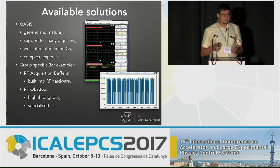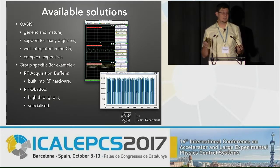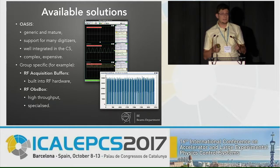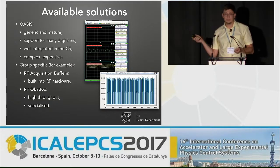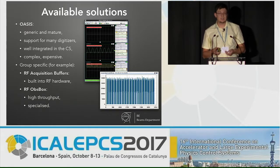Unfortunately, it's also a bit complex. And because it requires a lot of specific hardware like VME crates and the payload cards, it's also kind of expensive if you do not do a full deployment of many signals. On the other hand, each of the groups tries to deploy something that is built by the group themselves. So usually these are some acquisition buffers that are built into the hardware itself. For example, in the RF group, we have this approach in which the data that is already acquired by the cards that are controlling the cavity loops is also stored in the memory, and using a common interface we can easily extract this data just to do some processing, just for monitoring.